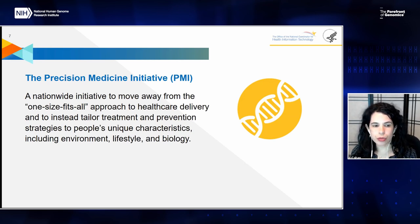When initially launched, the Precision Medicine Initiative included the National Institutes of Health and what became known as the All of Us Research Program, NCI, the Food and Drug Administration, and ONC. The administration recognized the importance of infrastructure issues and the criticality of that to be able to advance science and discovery.